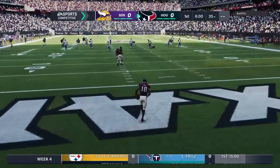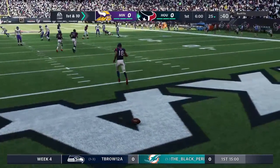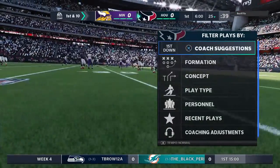Fielded in the end zone. And no run back here, so they'll bring it out to the 25.